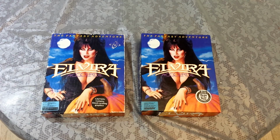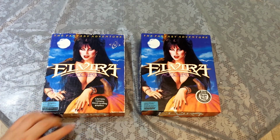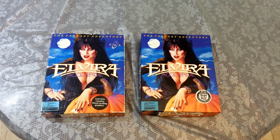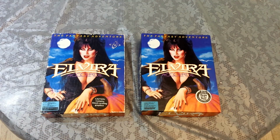So the most obvious difference that you'll see right away is that both of these games have a sticker on the front of the box. This one here on the left says, "Caution, contains blood-curdling graphics," whereas this one here on the right says, "Role-playing Game of the Year, Computer Gaming World." Now, typically, an original release of a game will not have a sticker on it that says it's the game of the year. It does happen nowadays because they send out preview copies and there's a lot of hype, but back in the day it was more unusual, especially if you see two different versions, one with a sticker that says game of the year and one without.